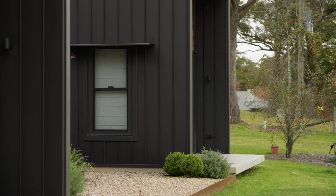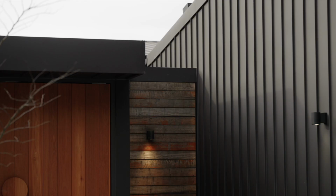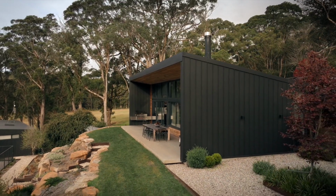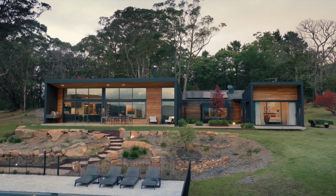The clients love the house. I think that's the biggest thing. And they're just blown away when they come in on a winter's day and it's beautifully warm in here and the heating isn't actually on. The house is just performing.